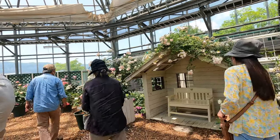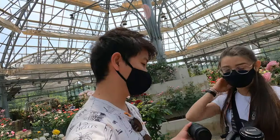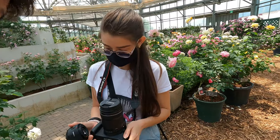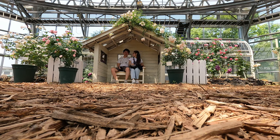Do you want to be there and take a picture? I can take a picture of it. Yeah. First thing about the camera, just changing the lens. Wait. That one, and then yeah, and then now I put it in here. This.